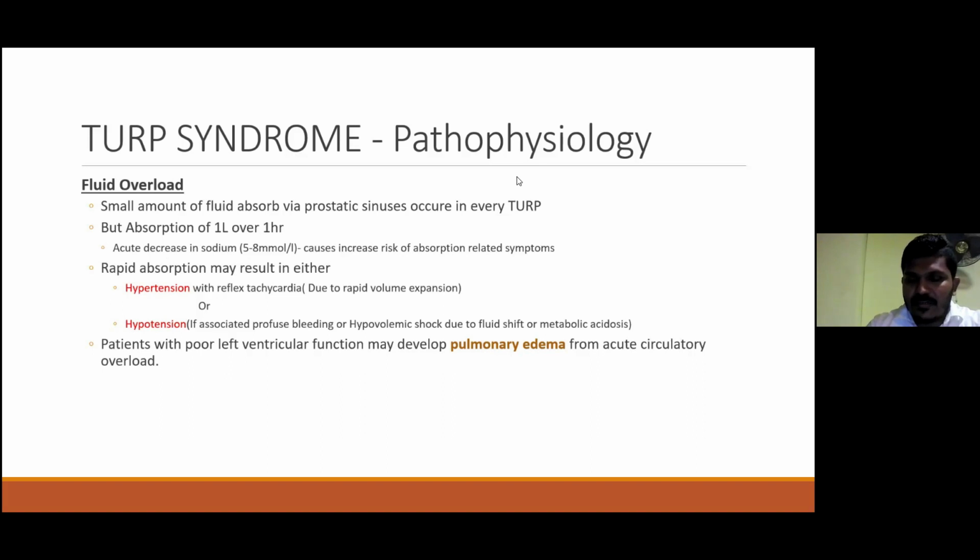Excuse me, can I interrupt for a while? Is there hypertension with tachycardia or bradycardia? Here there is a reflex bradycardia that might develop with hypertension. Okay, then I will look at it. And if the patient has coexisting poor left ventricular function, they might develop pulmonary edema as well.